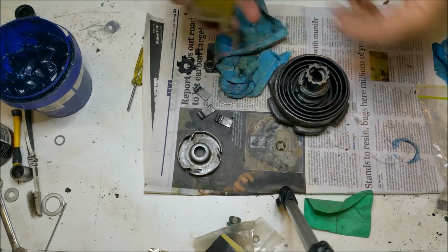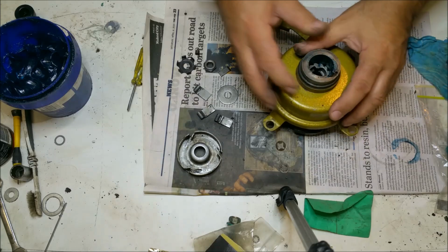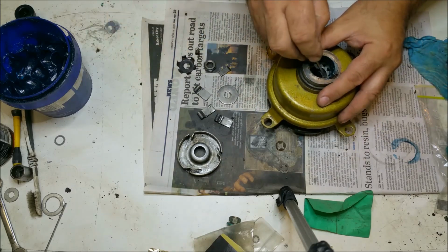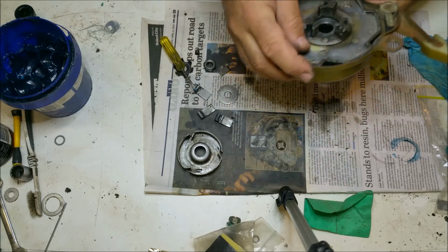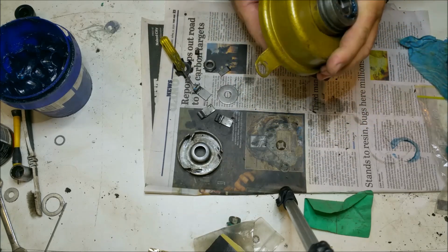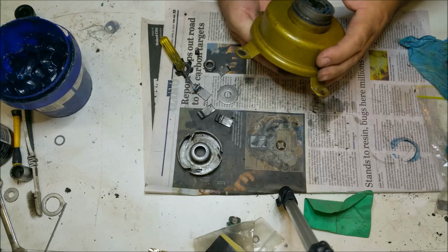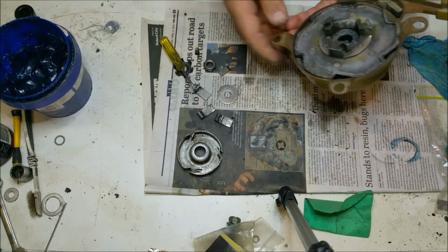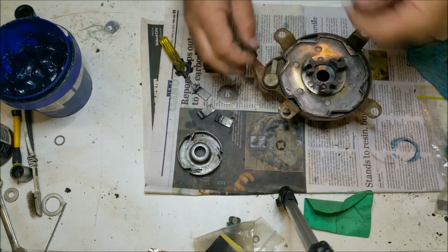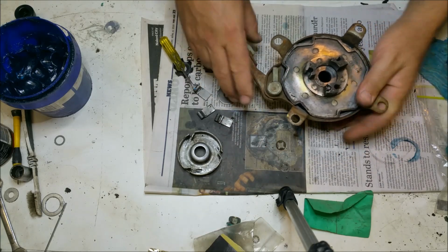I'm not sure. I'm probably doing this wrong, but I don't particularly care. I'll figure it out. I'm just going to push that in so that that goes in. Is that right? Yeah, that's pretty right. There's a dog there, which I haven't pulled off. I'm leaving that.